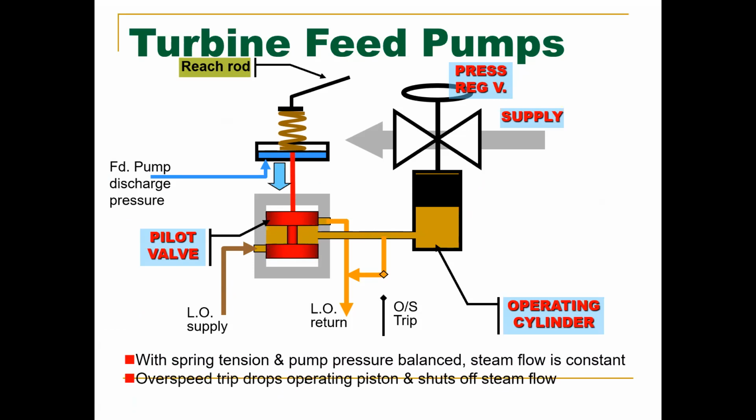The overspeed trip drops the operating piston and shuts off steam flow. All right, so you can see how this bypasses this whole pilot valve system. If this overspeed trips, it will open up the valve and this will dump it all down into the lube oil return. No questions asked. So that will shut this valve. That's how that lube oil trip works. It's very mechanical.